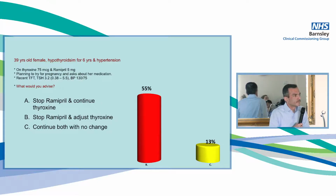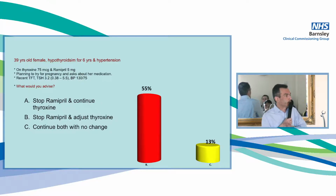If somebody's undergoing fertility treatment, should we have closer control of the TSH as well? Yes, of course. Obviously, if somebody's not on treatment, you wouldn't start treatment if the TSH is 3.5. But if they are on treatment, you would want to optimize the levels.